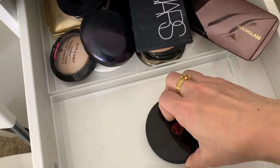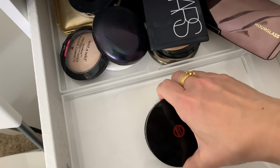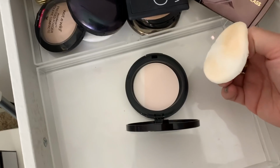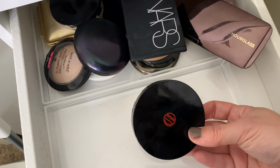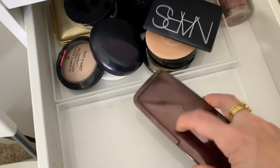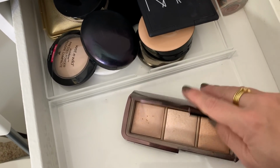We have the Kogan dough pressed powder. This powder it's nice. I thought it was going to be way too light for me and has that pink tint, but it's translucent enough. I really enjoyed it. So I'm going to hold on to this. This was sent to me very recently, so this is kind of brand new. The Hourglass Trio, actually a friend of mine gave this to me. I love this, so I'm going to hold on to this.